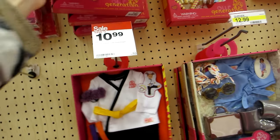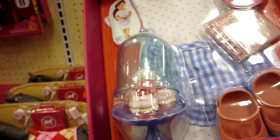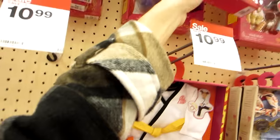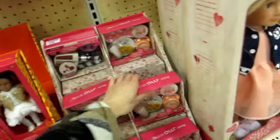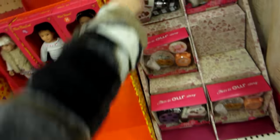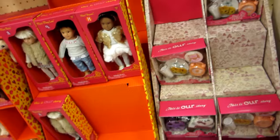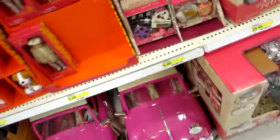Ooh. Oh, it's up here. I can just grab it from there. That one's really cute. It has a little apron. Well, guess I'm getting a lot of these packs today. Let's see. I think that's about it. Thank goodness. But look. But look. I need it. I'm getting it. And I have a movie one. I'm getting it. That's so cute. Those are the only two they have there.